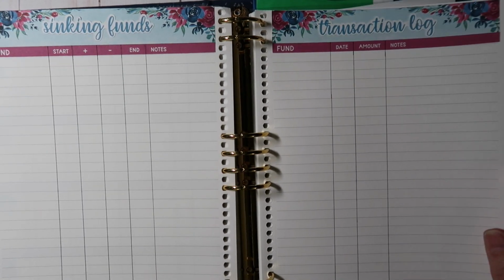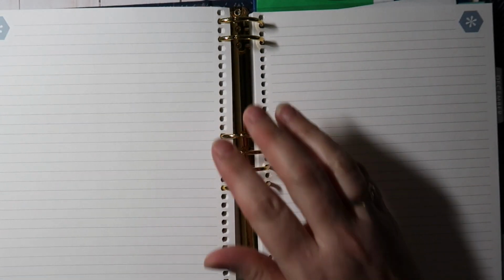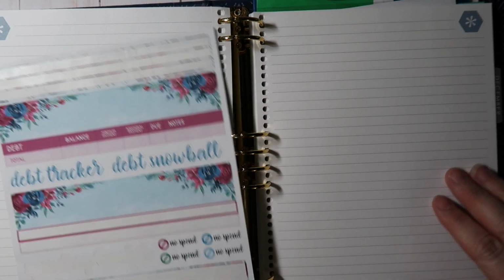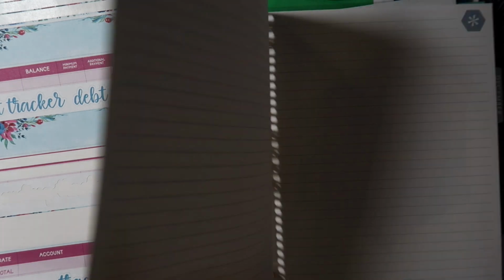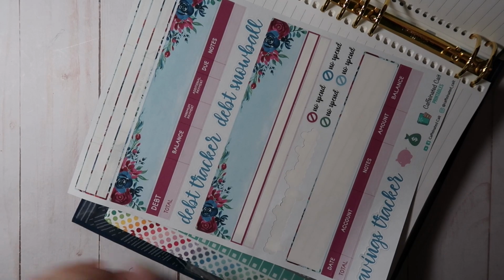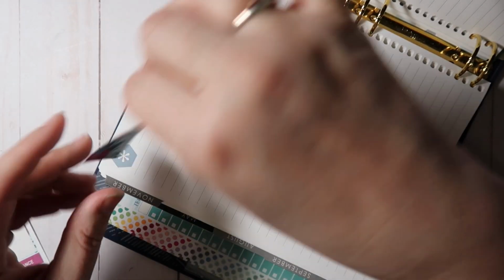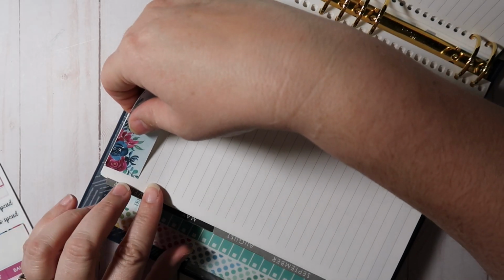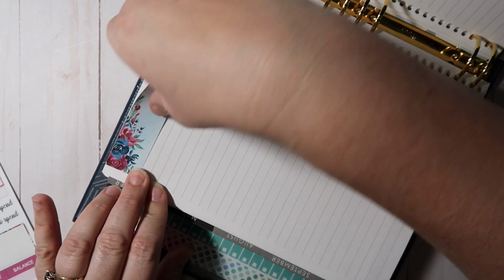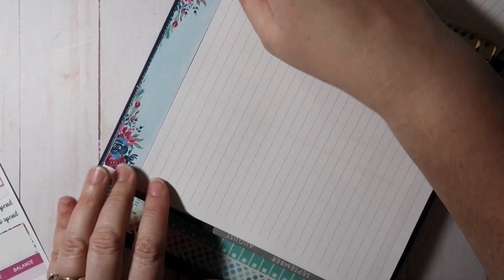Okay, so this one's finished. What I have left is debt tracker, debt snowball, and savings tracker. So I think we will start with debt tracker. I don't actually think I'm going to need as many pages as I added to my month. Oops.